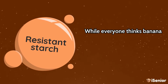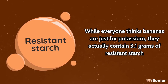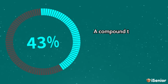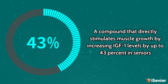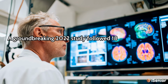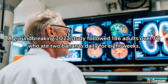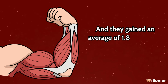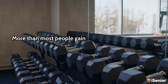While everyone thinks bananas are just for potassium, they actually contain 3.1 grams of resistant starch that feeds gut bacteria producing butyrate, a compound that directly stimulates muscle growth by increasing IGF-1 levels by up to 43% in seniors. A groundbreaking 2022 study followed 186 adults over 70 who ate 2 bananas daily for 8 weeks, and they gained an average of 1.8 pounds of lean muscle mass while doing 0 exercise, more than most people gain from 3 months of gym work.